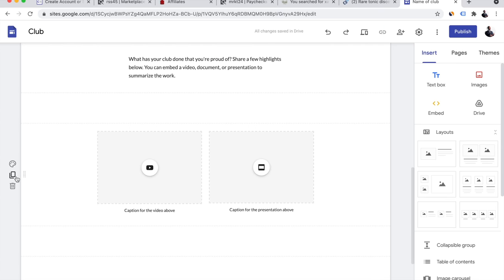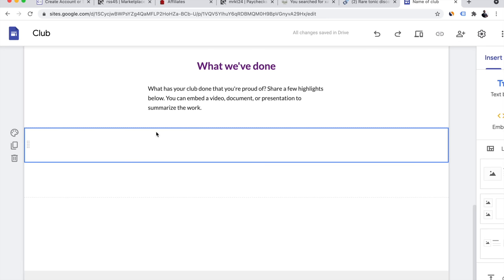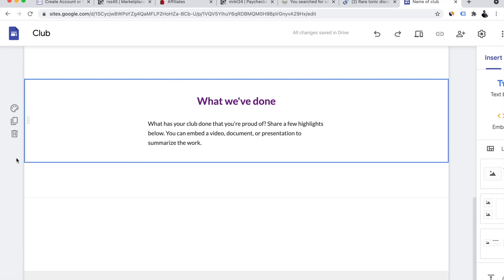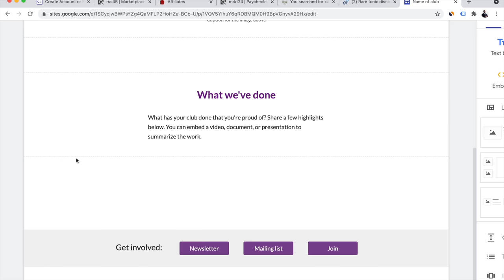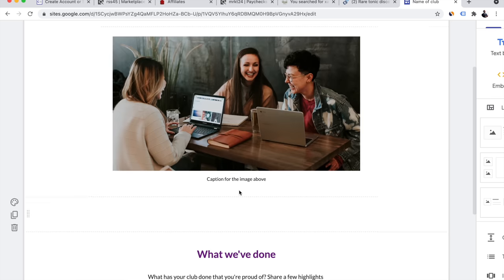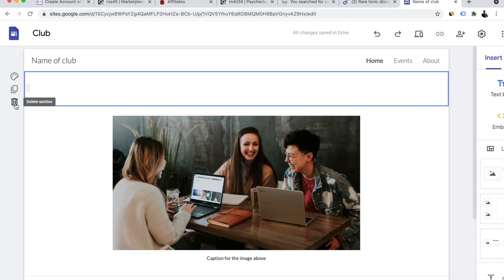So on the left side, I'm going to click delete. And what is that? Let's see. We don't need that as well. I'm going to hit delete. And this is empty space, delete. And what is that? This is looking good now. Let's see. Oh, we don't need that as well. Purpose. I mean, we need purpose, but we don't need that text in the middle. So let's click delete and delete.